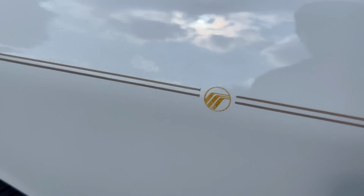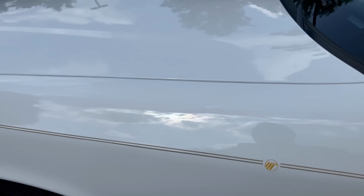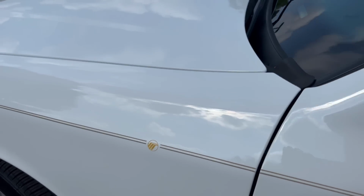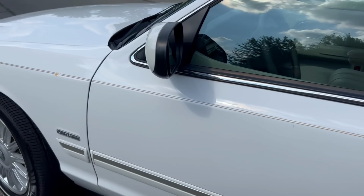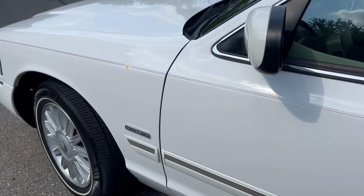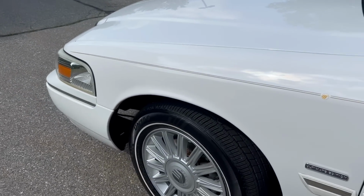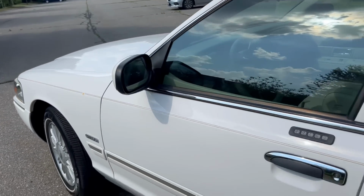I don't know if it was a decal or what, but it's got this little Mercury symbol that's on both sides. The stripe comes all the way down. Keyless entry on the keypad, heated mirrors. You've got your Ultimate Edition badging on the fenders. 17-inch wheels were standard by this point. They did away with the 16s.